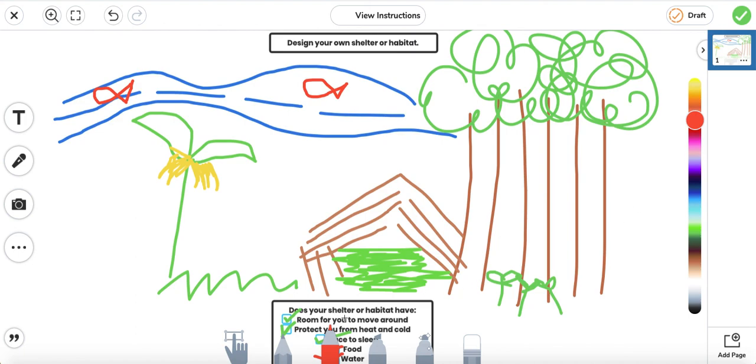Make sure it has room for you to move, protection, somewhere for you to sleep, food, and water.